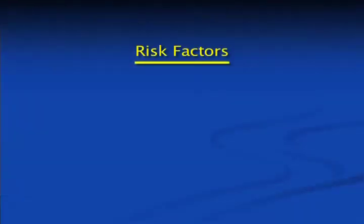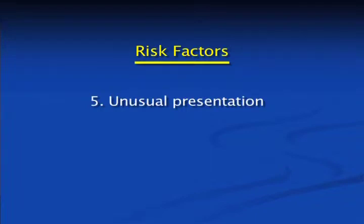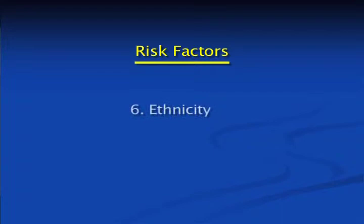The fifth risk factor is unusual presentation. In this case, we're talking about any male who's had breast cancer. We don't usually see men with breast cancer, but when we do, it's a very significant risk factor for hereditary cancer. Number 6 is ethnicity. You may know that there are certain genetic diseases that are more common in every single ethnic background. It just so happens that people of Jewish ancestry are at increased risk for hereditary breast and ovarian cancer.